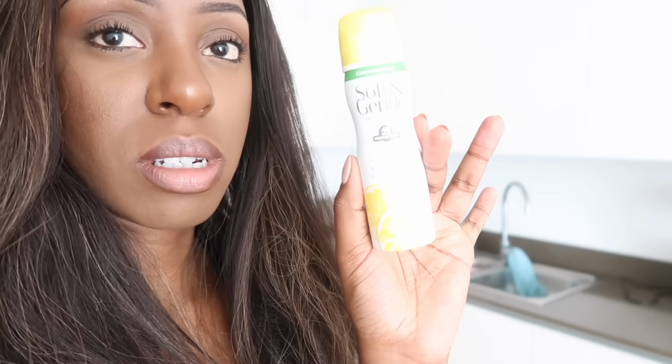I tested it on my hand, which is probably just about the same colour as my face, so hopefully that works. I also got some more cling film for my deep conditioning head wrap thing, and then I just got some soft and gentle antiperspirant as well.